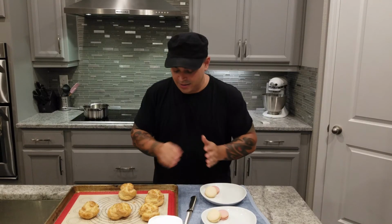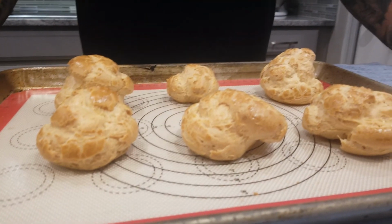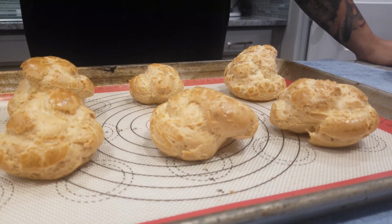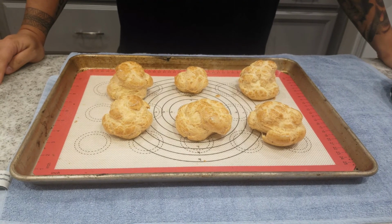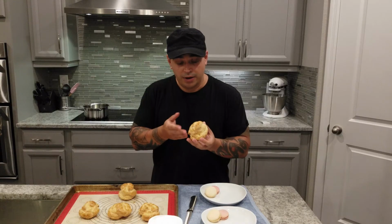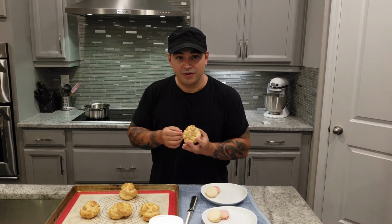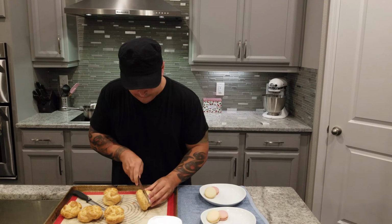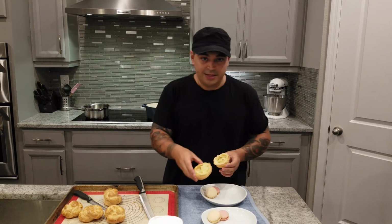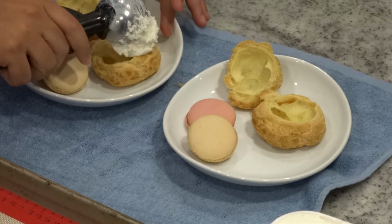Our pastries are out of the oven. They're looking beautiful. These were baked at 425 for 15 minutes, then 375 for 18 minutes, then 300 for 15 minutes, and now they are done. We are now ready to cut these in half, drop some ice cream on them, and finish this dessert. So here we go. There you see they've got the nice cavities in them that we're now going to fill with some ice cream.